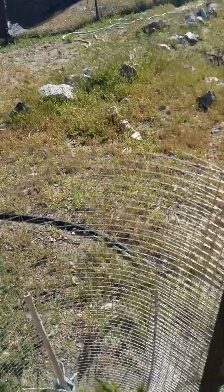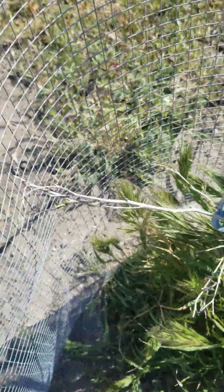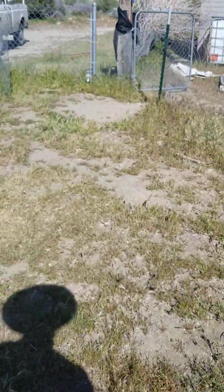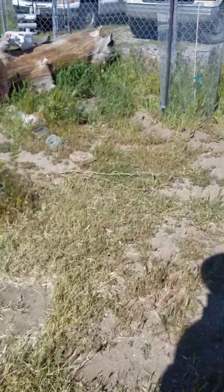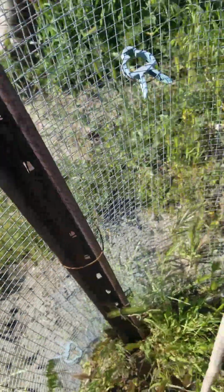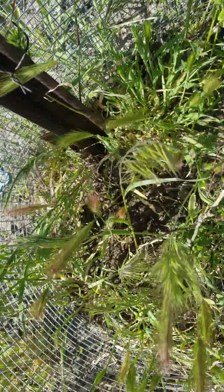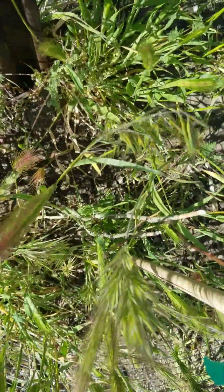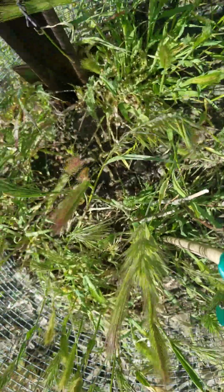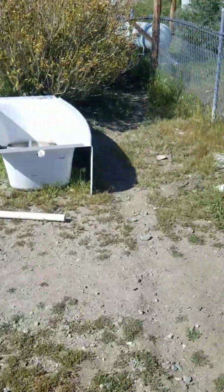I gotta get the weeds out of here, but that tree made it. See the new leaves? How the heck did that get twisted around like that? Wind. And I'm not sure about this one yet. Oh yeah, way down at the bottom there's new leaves. These are fruiting mulberries, so they will put off fruit.